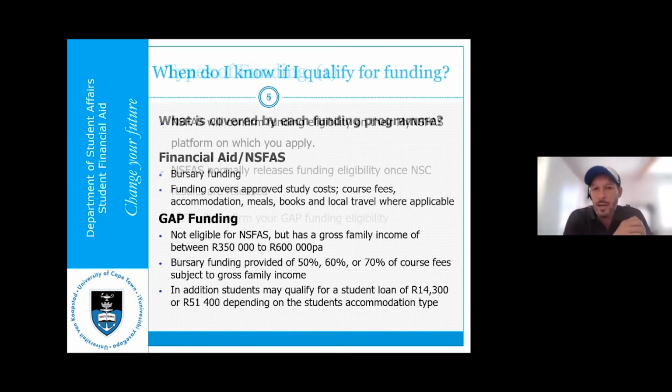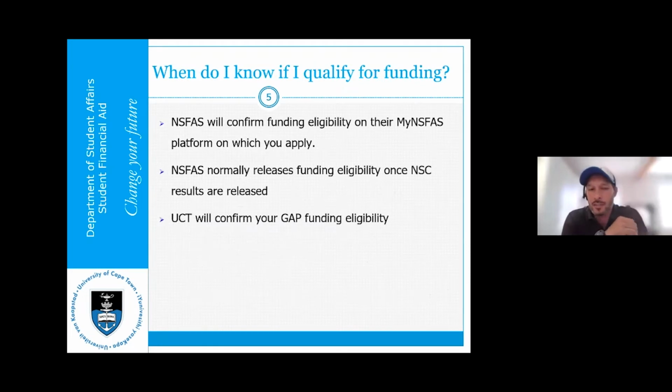Yeah. How do you know if you qualify for the funding? So as I've mentioned, the rules around funding and what the eligibility criteria is published on the NSFAS website. It will be a good idea to familiarize yourself now already to see what the requirements are and what documentation you need to provide so that you can get all your documents ready for when the application is open and you can do a full application.